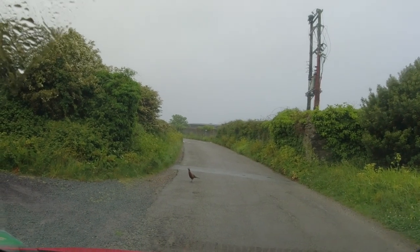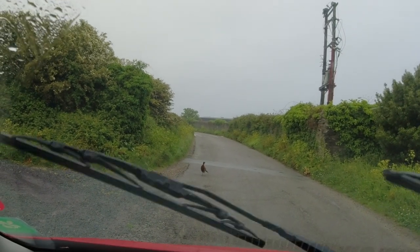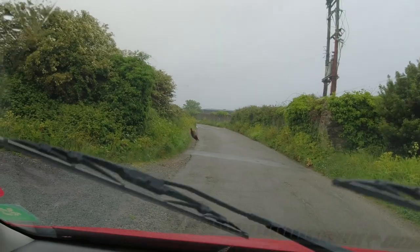The wildlife are still waking up. He's a bit bedraggled, isn't he? It's a bit wet and cold, isn't it? Wet and cold. Mr. Pheasant. There you go, you're going to fly. Off he goes.